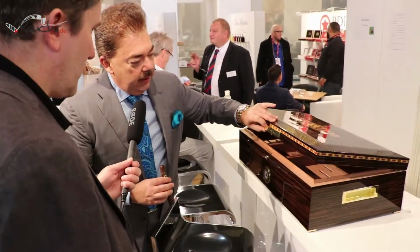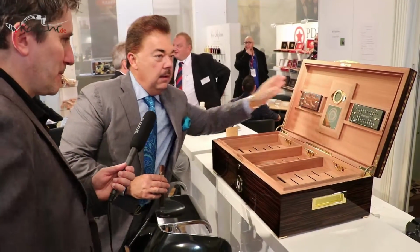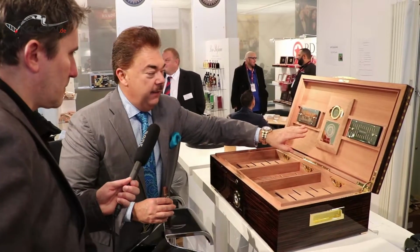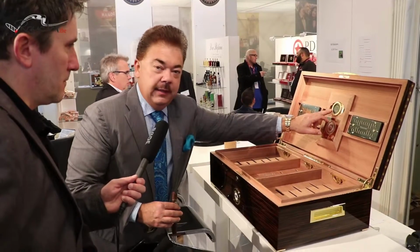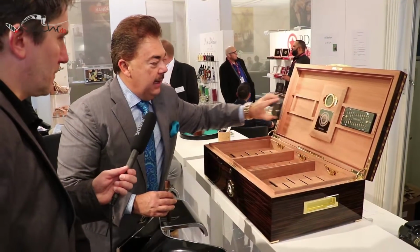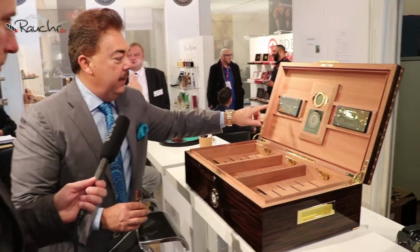It's solid wood, so when you lift it up, you'll see that each box is hand numbered to 500. We made 501, 500 another. It has your own hygrometer digitally that's Celsius and Fahrenheit. These are all magnetized, so all you have to do is when you fill this with water, you just put it in and it'll keep itself in.